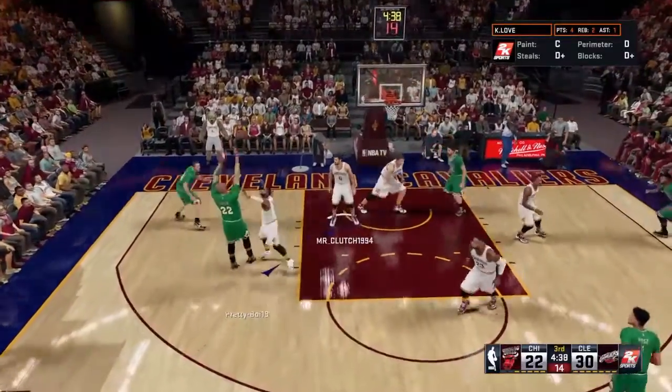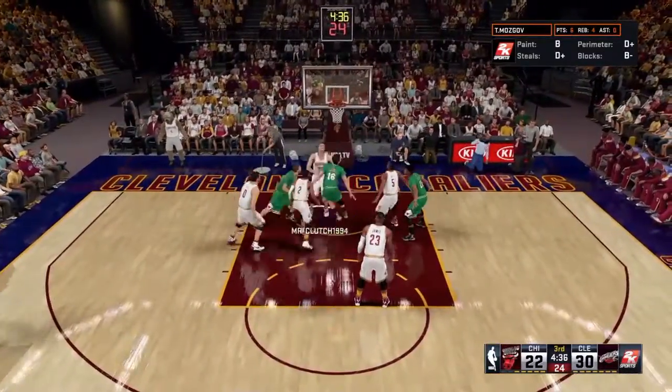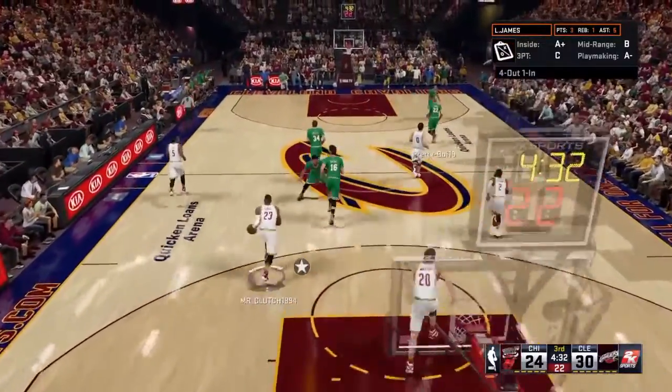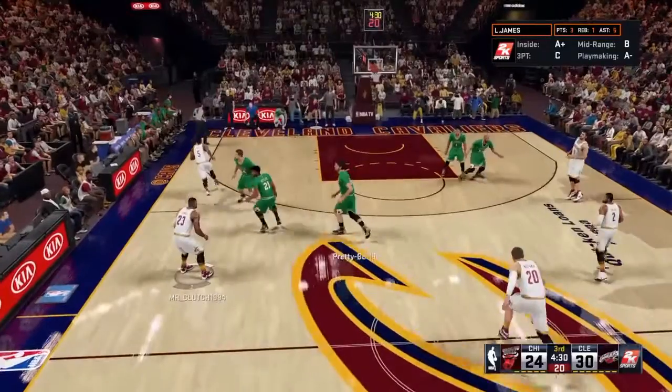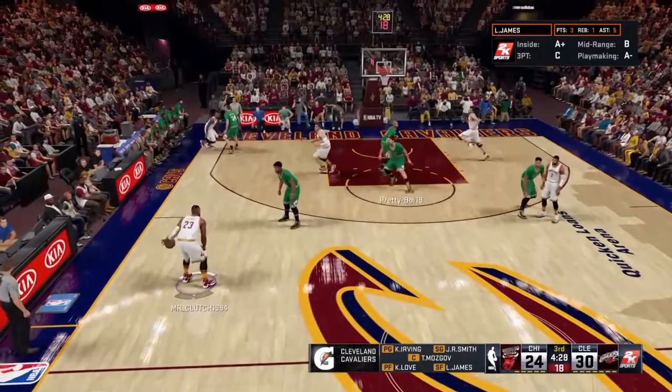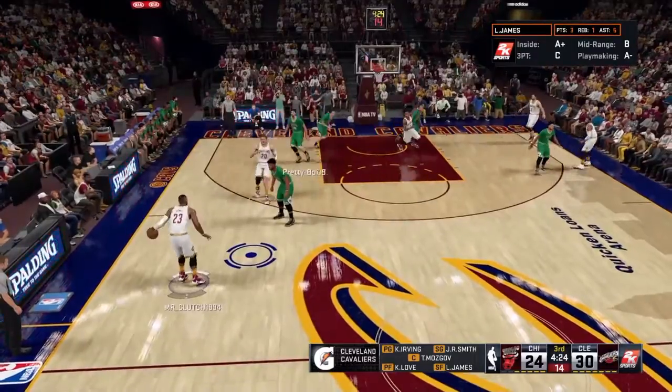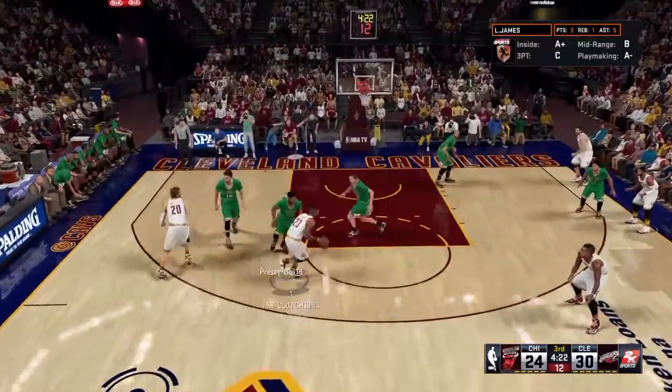And now let's check out the lineups courtesy of Gatorade, all fueled up and ready to go for the second half of basketball. On the court for Cleveland, Kyrie Irving and J.R. Smith at the guard set. Down low, it's Love and Mozgov. And it's James in at the small forward position.